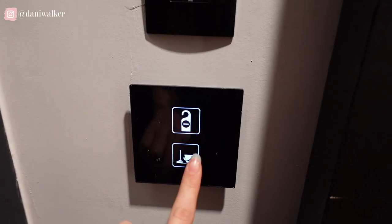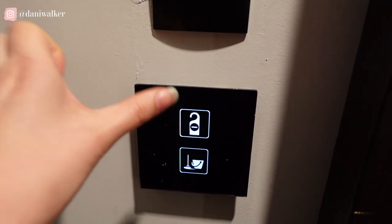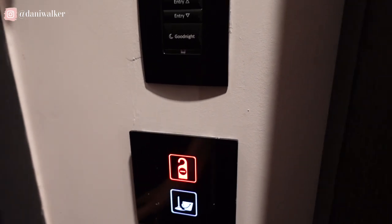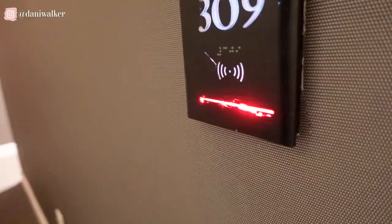Then look at this. Okay, obviously housekeeping, we're not gonna hit that, but look at this. I'm pretty sure that means do not disturb. Let's check. Oh my gosh, that is so high tech. Have you been to a hotel like this? Because I am very impressed, because I have never. This is the coolest thing.